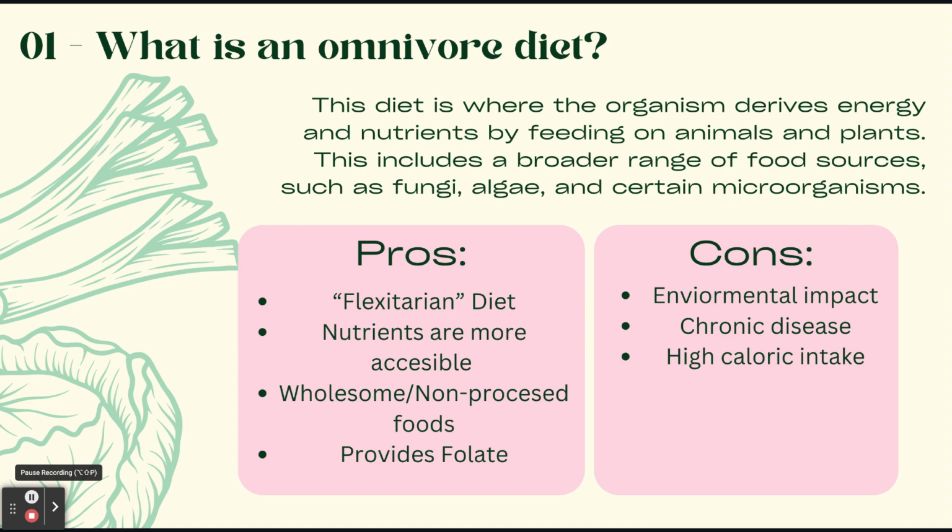What is an omnivore diet? This diet is where organisms derive energy and nutrients by feeding on animals and plants. This includes a broader range of food sources such as fungi, algae, and certain microorganisms. Some pros of this diet is that it can be considered a flexitarian diet, meaning it's flexible to your needs, whether you want to eat equal parts vegetables and meat or more vegetables than meat.